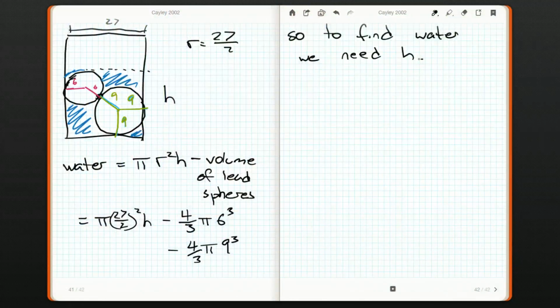Okay. So if we just want this value h, how can we figure it out? Well, I'm going to draw my picture again, but without all that water in the way. And I'm pretty sure that this point of tangency is going to come into play.